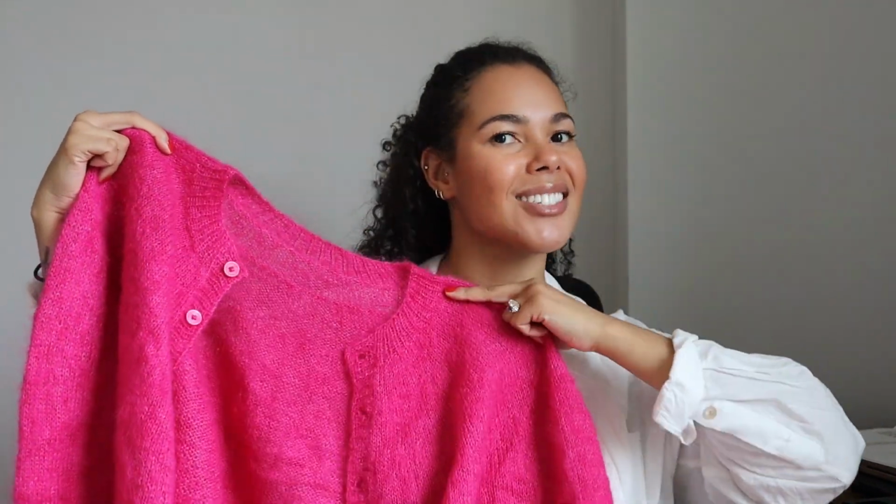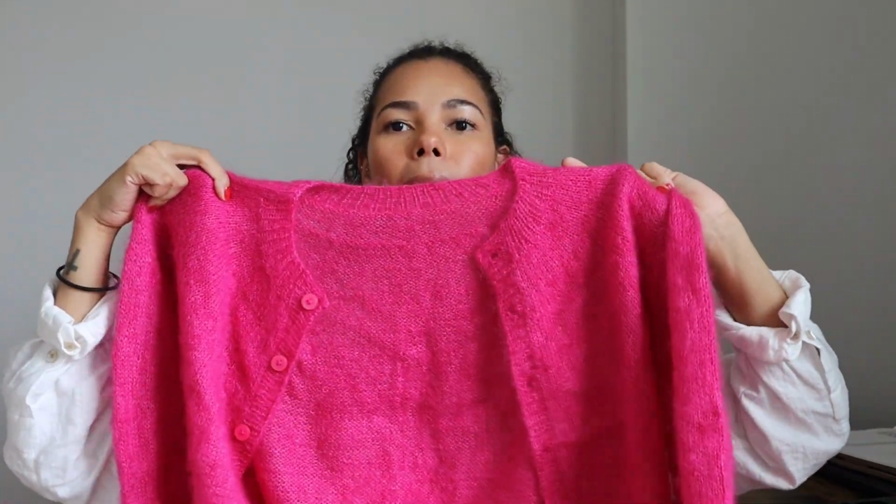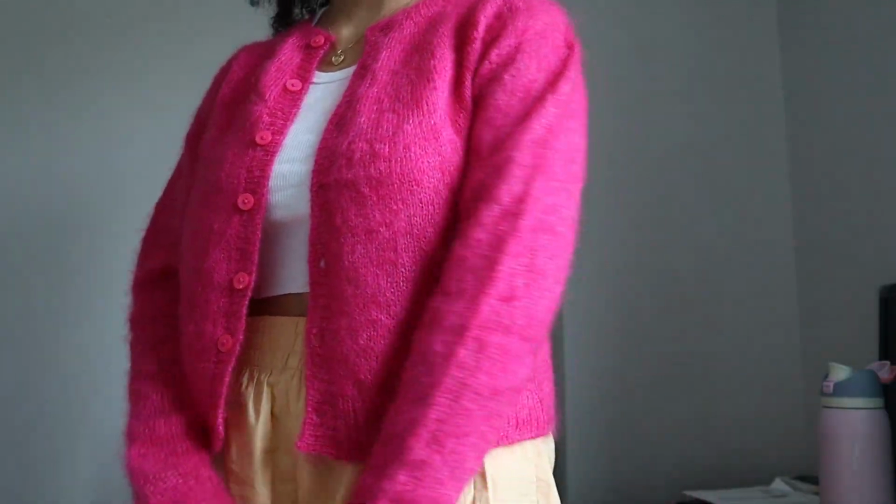So first up, I have one finished object for you. I have been working on this since like the end of March, and I just finished it a couple of weeks ago. So this is my Novice Cardigan Mohair Edition by Petite Knit. I will add in some clips of me wearing this because it's really cute.